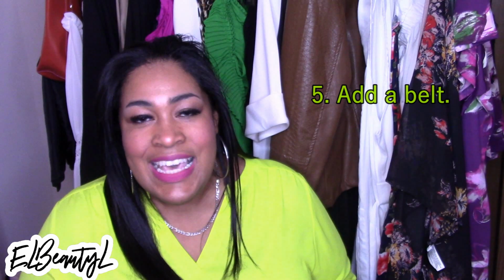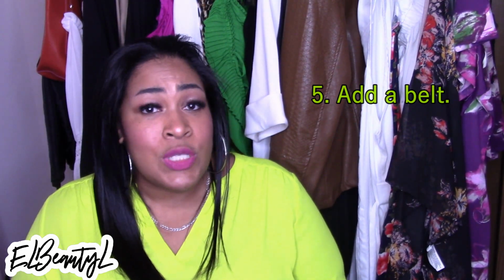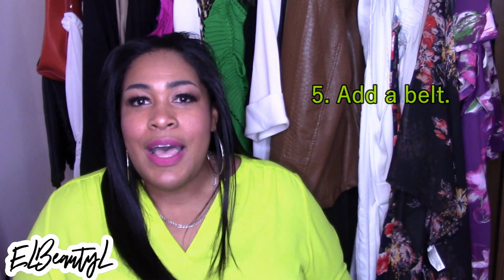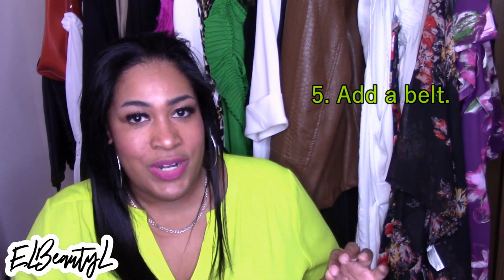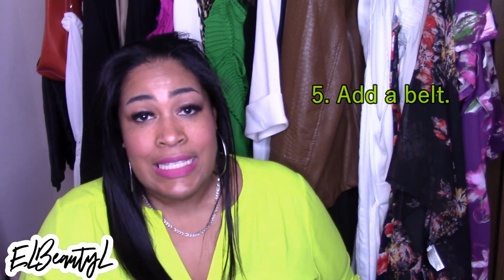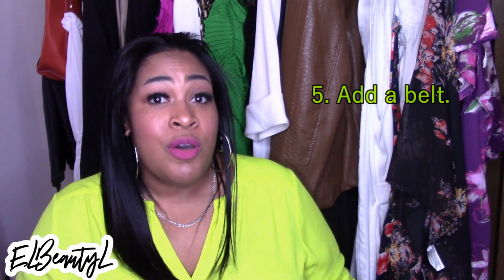So point number 5, add a belt. Simple as that. Sometimes you'll have an outfit or a dress or some slacks that look really nice, look pretty good, but it needs a little something, just a little zhuzhing up. So adding a belt works wonders. You don't want to add a cheapo little 99-cent store belt. So making sure that you're finding a good belt, good quality.